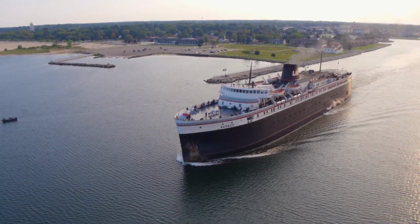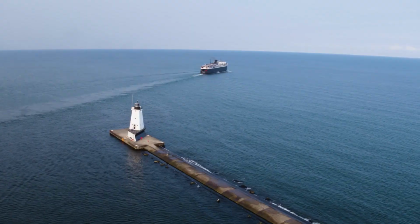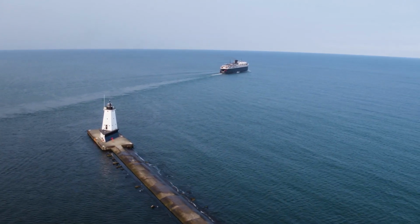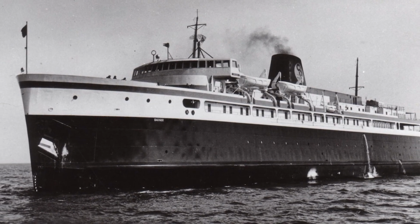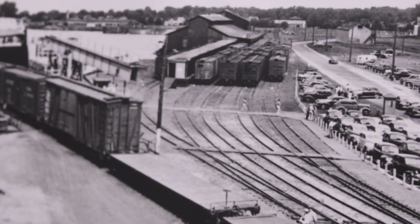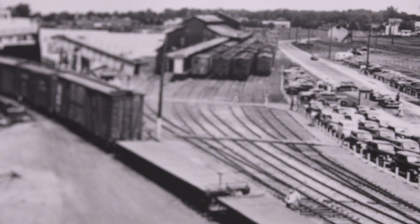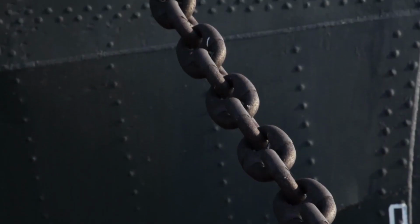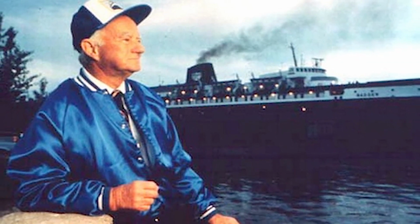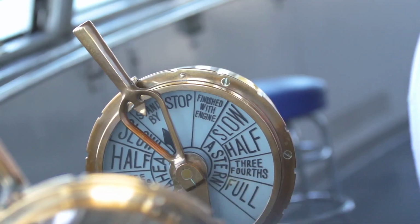The SS Badger is a National Historic Landmark and the last coal-fired passenger steamship in operation in the United States. Built in 1953, this 410-foot ship was designed to primarily transport railroad cars. The ferry ceased operations in 1980, sitting unused until 1992, when Charles Conrad purchased the ferry, transforming it into the passenger ferry we see today.